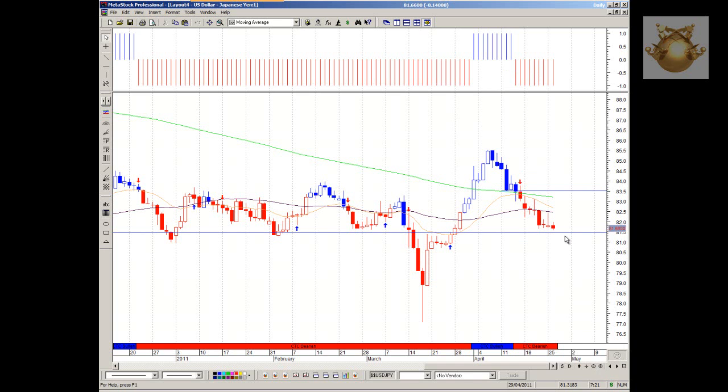Possibility of consolidation at the 81.50. Just keep that in mind. If going into the latter part of this week we're still seeing the US dollar trading higher than this against the Japanese yen, then there's an opportunity that we could see a bounce to the upside. However, if we see this particular support area at 81.50 being breached quite soon in this week, then we could see the remainder of this week being a setup for further selling opportunities.